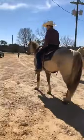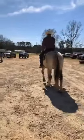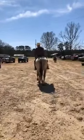Again, Tucker's on hip number 68. He will be an 11-year-old Dun Gelding. Super, super cute.